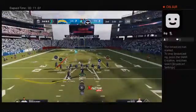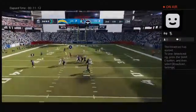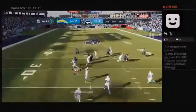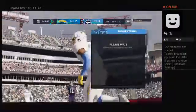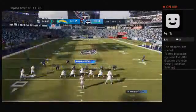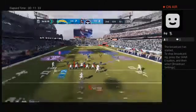So it's 3rd and 6, and this will be the 8th play of the drive. From the gun, here's Tannehill. Now this is intercepted. He was trying to get it to Davis. Derwin James with a pick, and he'll get this back to the 32-yard line. They'll take over first. No doubt, a very disappointing end to what was a pretty strong opening drive. They had 3 points in their back pocket. It was there for them.